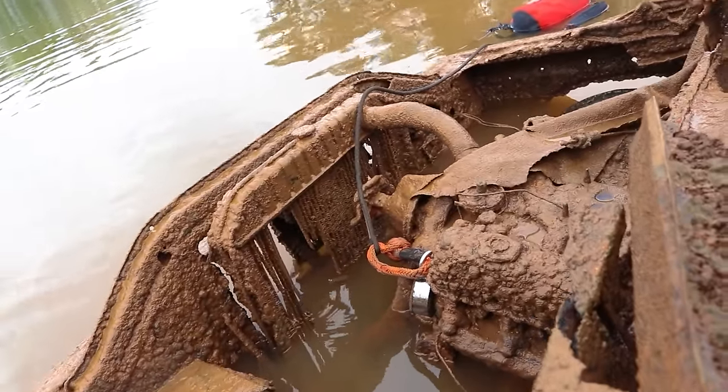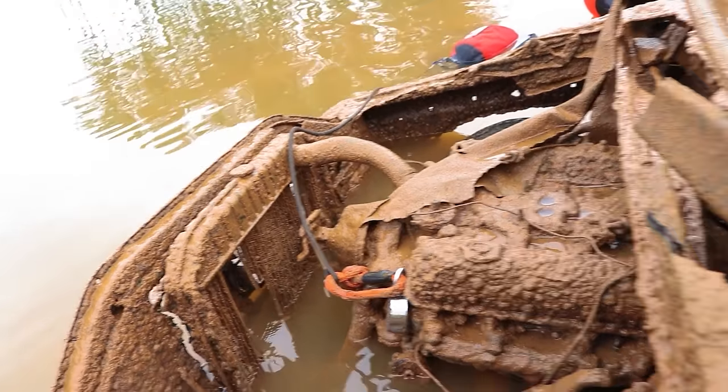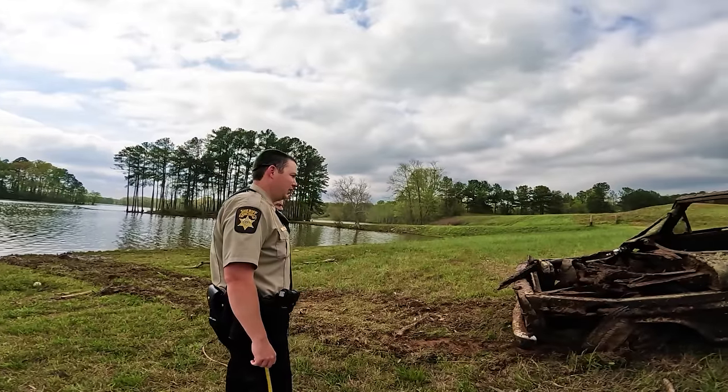There's an engine. It's pretty open. Dude, this is a lot older than I thought. It's a pretty small engine for a big room, right? There's a lot of extra room, yeah.